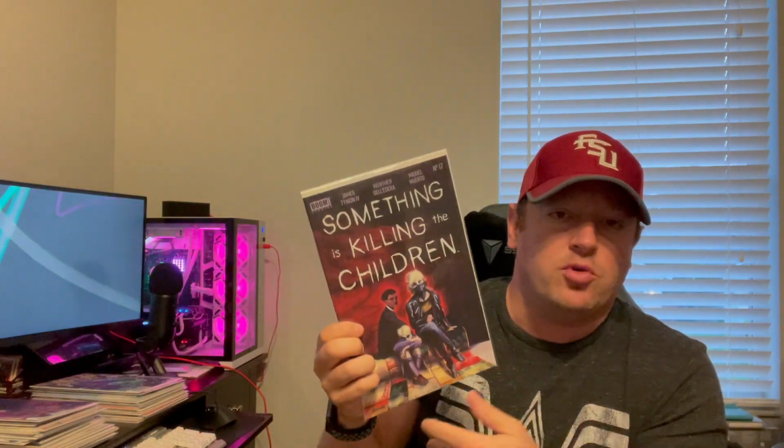Some other pickups with the Something is Killing the Children. This is cover A for number 17. I believe this starts with the origin of Erica Slaughter. I was able to get the B cover. This is the glow in the dark cover as well. I did pick up a couple of copies of that.